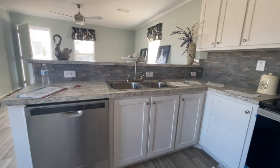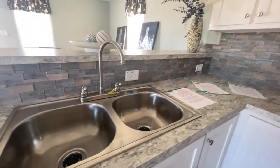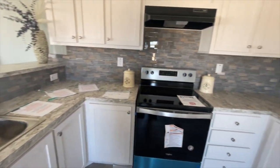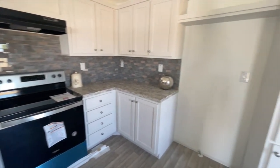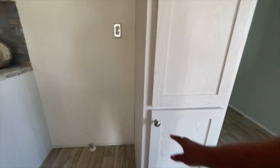It's plenty of space for cooking, for prepping, for entertaining. And I absolutely love it. Now, it doesn't have a sprayer, so I would probably want to put one of those in. But other than that, it's perfect.